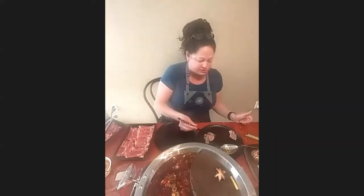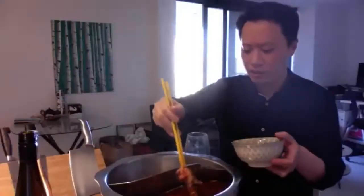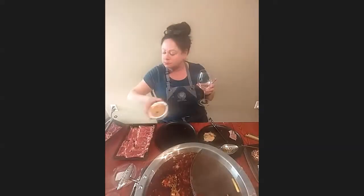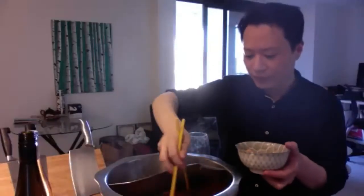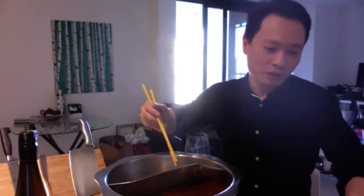This is delicious. Yeah. And it's really good with the wine. Which dipping sauce do you use, Cassandra? Do you use any dipping sauce? I'm using this. Okay. And some of the garlicky spicy one. And you can just mix them together too, mix and match. There's no strict rule in hot pot. You can just cook whatever you like and you can mix it.